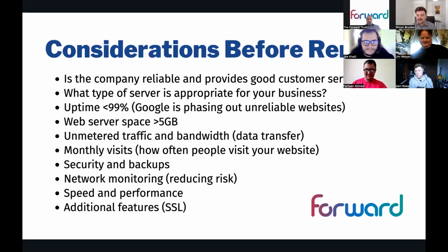These are just some things to consider. Again, I'll share the slides with everyone after the course so that you can look. But the main thing to pick out is something we call uptime: how regularly are there problems on these hosting platforms which would mean that your website is down and doesn't appear. Website space: for a basic simple website, you're going to need between 2 to 5 gigabytes of web server space. So bear that in mind when looking at different plans and prices.